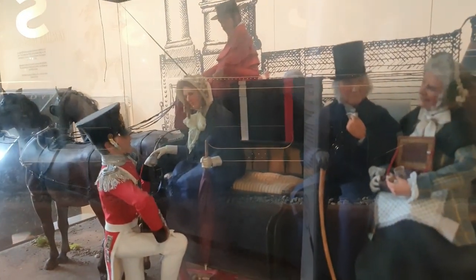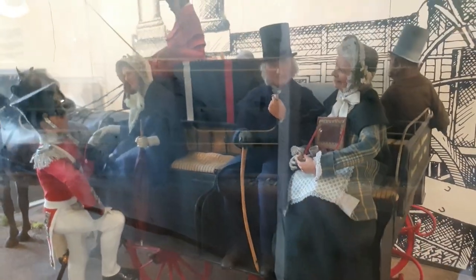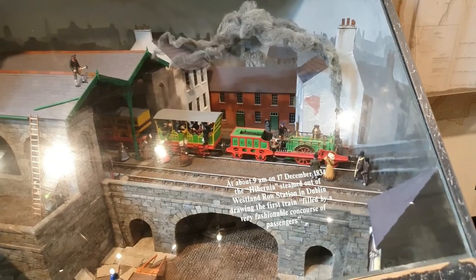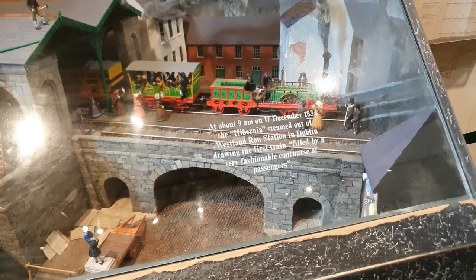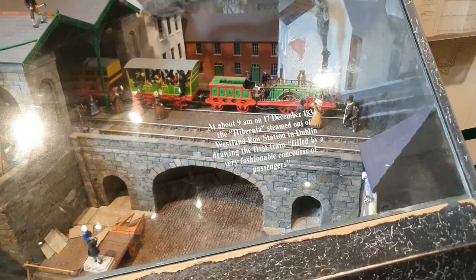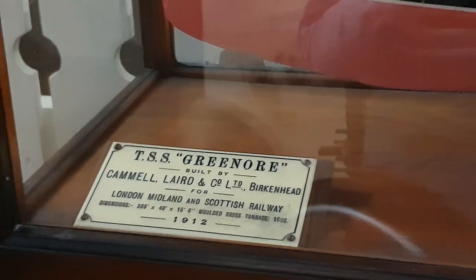And there's a traditional jaunting car that was performing a service for the Royal Mail as well. And that model there is a model of the Hibernia. It's based out of West End Road Station in Dublin. The SS Greenore.